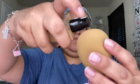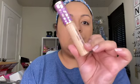It is a light to medium coverage foundation, but you can build up to a full coverage. I like this on the days where I don't want to be thick and I just want to wear something a little light. This is perfect for that. All you need is this and a little powder and then you're good to go.